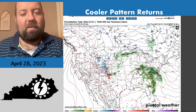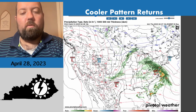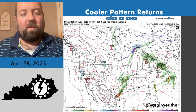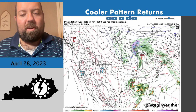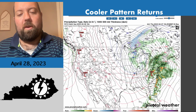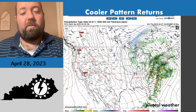Let's see how things play out on the European model. It shows the showers and storms exiting overnight as we go into Friday. Few storms in eastern Kentucky during the afternoon. Dry for most of Saturday, but then those showers and storms develop, and it's also going with that more southern branch of the low pressure. So that would mean a better shower chance on Sunday than Saturday.